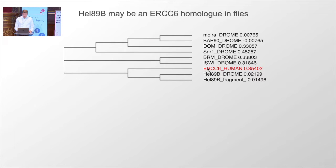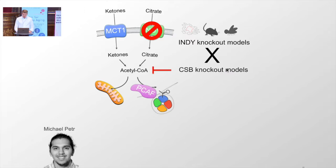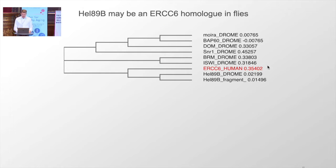And so if we go back a little bit, INDY is interesting also in the lifespan context because this was first discovered by Stephen Helfand: when you knock out INDY, which stands for I'm not dead yet, in flies, and they are haploinsufficient, if they are heterozygotes, then they actually live longer. So this was why we also wanted to look at it in the fly.